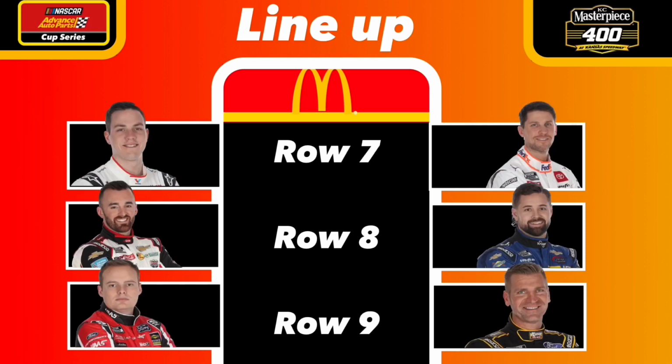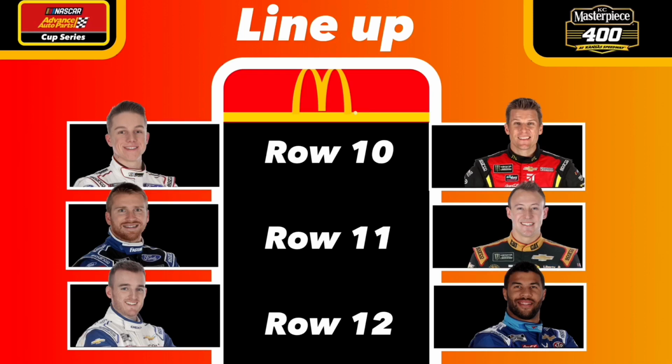Bowman and Showman to the inside of Denny Hamlin. Austin Dillon to the inside of Ricky Stenhouse Jr. in row 8. Cole Custer to the inside of Clint Bowyer in row 9. In row 10, we have John Hunter Nemechek to the inside of Jamie McMurray. Chris Buescher to the inside of Daniel Hemric in row 11. Ty Dillon to the inside of Bubba Wallace in row 12.